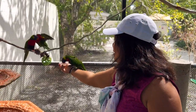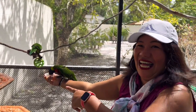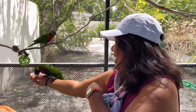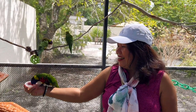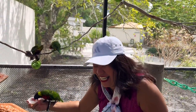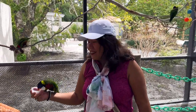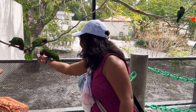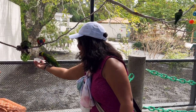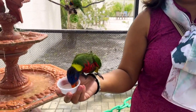Lorikeets. He's finishing it. Come on, get over here. Look at that, he's hungry. What a good life they have. Yeah, keep coming through the door, people. Give me free food. Eat and drink and then swim. Oh, you got good stuff. Nice. Good job.